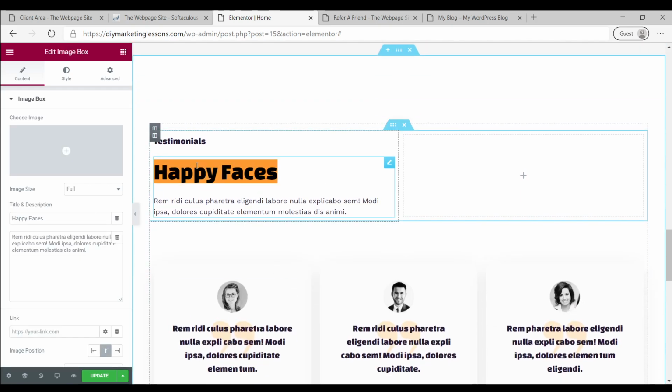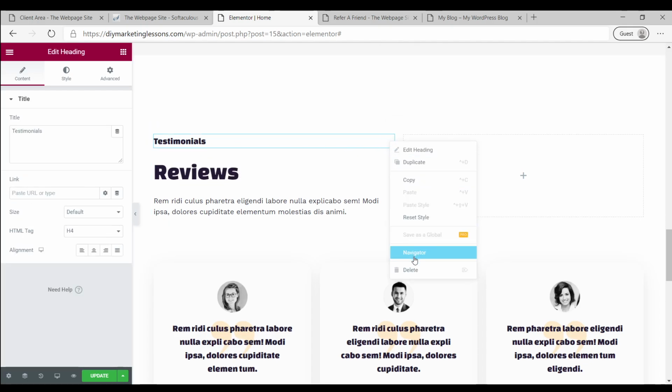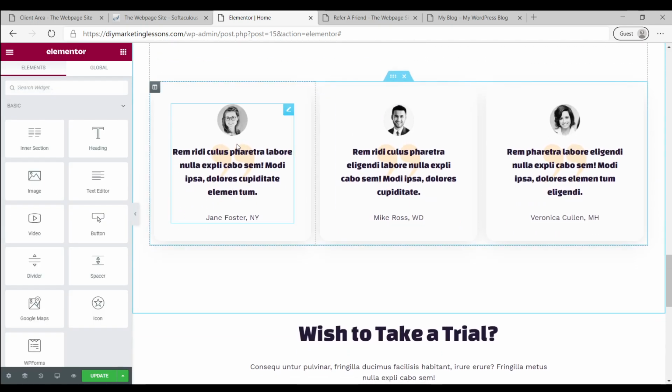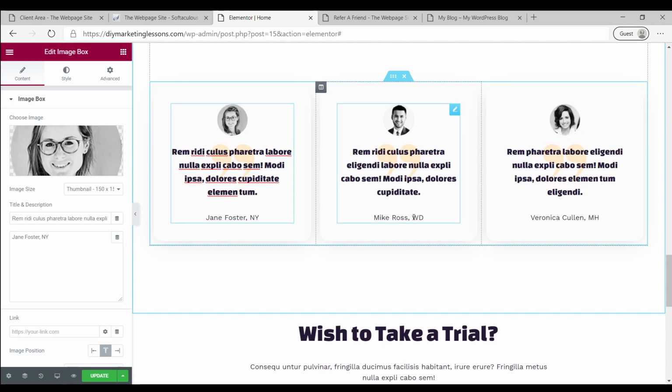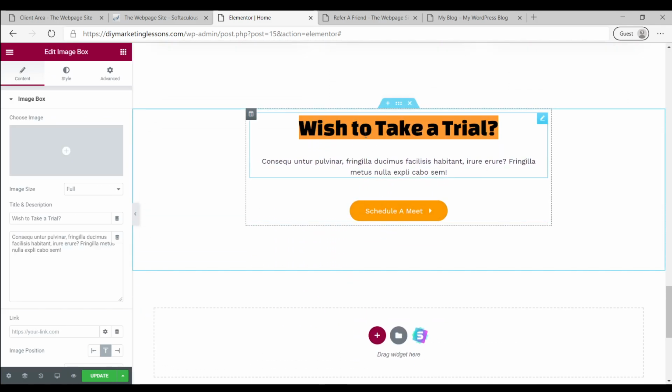And then we just do reviews. We get rid of this section where it says testimonials. And then from here, you put some great client reviews, great stuff that they said about your business. And then where it says wish to take a trial, we change that to a different statement or a call to action. We'd say schedule your appointment.